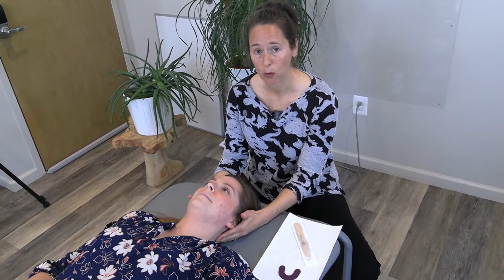to show the influence that the bite has on the postural system. In this case, particularly the neck and the shoulder, and how influencing the bite can impact the range of motion and alignment in these areas. So we're going to do some baseline testing of Corey's neck.